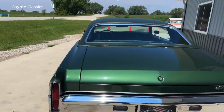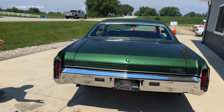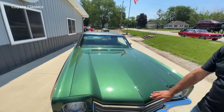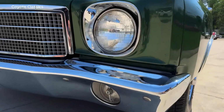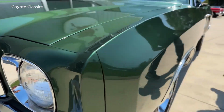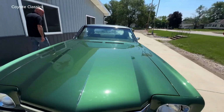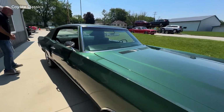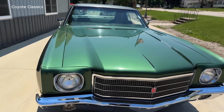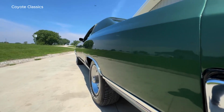When the Monte Carlo finally hit the streets for the 1970 model year, it didn't just show up, it made an entrance. Built on a stretch version of the A-body platform shared with the Chevelle, the Monte got an extra 4 inches of wheelbase. The result? A 6-foot-long hood, a stately silhouette, and enough chrome to make a Buick nervous. Chevy nailed the proportions. It looked fast, expensive, and grown up.